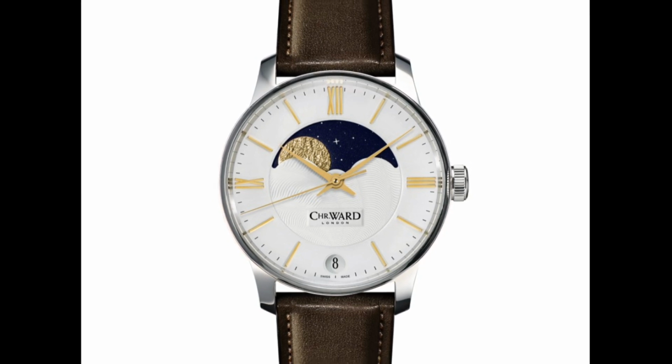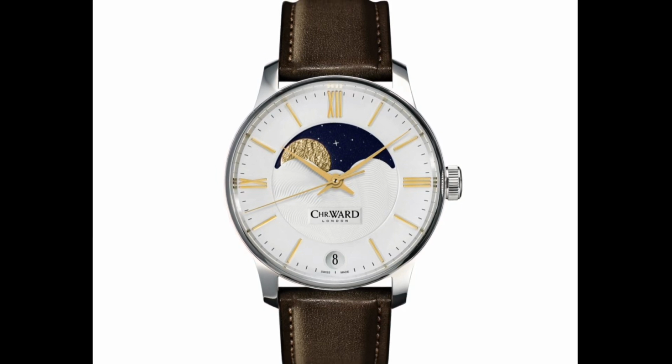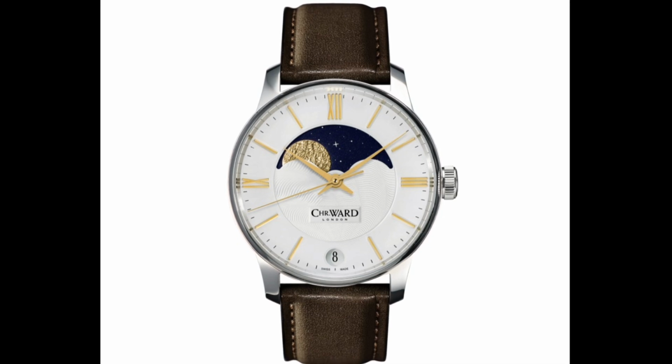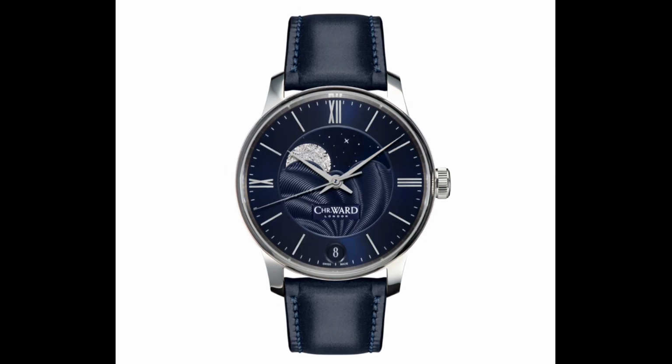Of course, as well as this sunburst effect around the rim of the dial, which very elegantly displays the date at the 6 o'clock position, giving a very symmetrical look to the watch, the dial also has a wonderful level of guilloche finishing around that underside of that central section of the dial where the moonphase emerges.